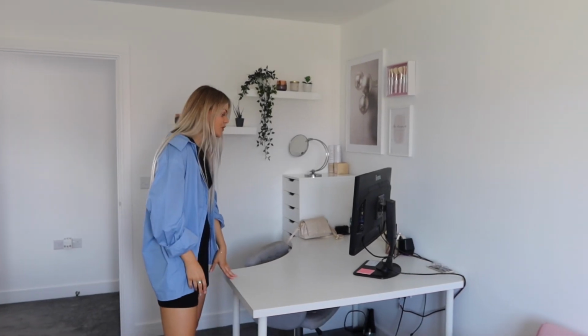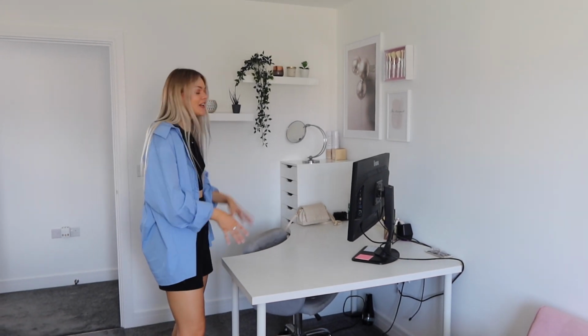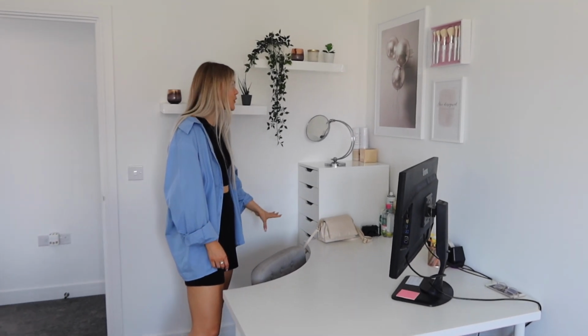So this desk is just from Ikea. It's just one of their corner desks. It's absolutely massive. I've had it for a while now, and then obviously I've got my Alex drawers here as well, which gives me so much storage space.